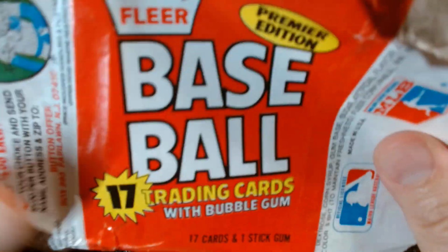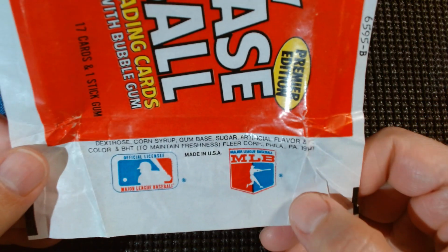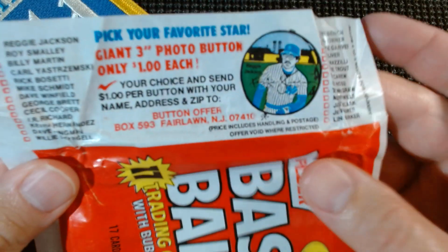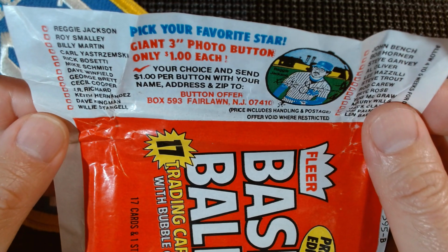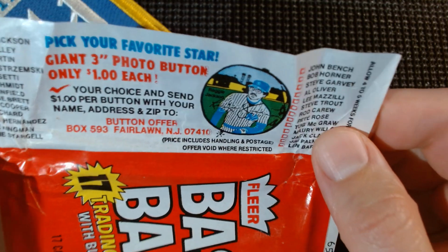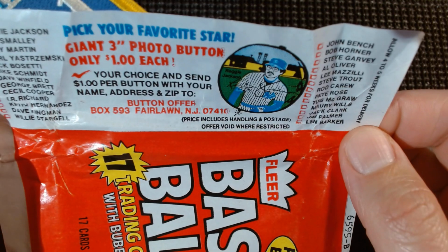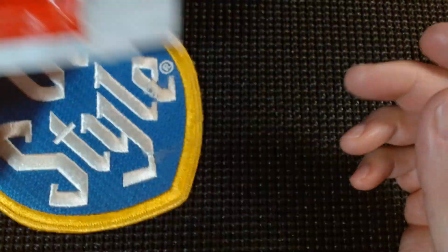Alright, so inside of your wax pack for 81 Fleer, 17 cards. Your ingredients there. What did you get here? Favorite giant photo button. Alright, Dave Kingman. Tug McGraw, that's Tim McGraw's dad, if you didn't know. Country singer. No Andre Dawson there, I don't see him. Alright, so there you go, Fleer.